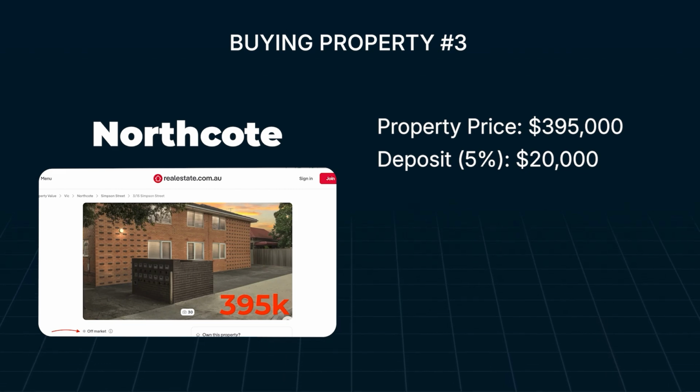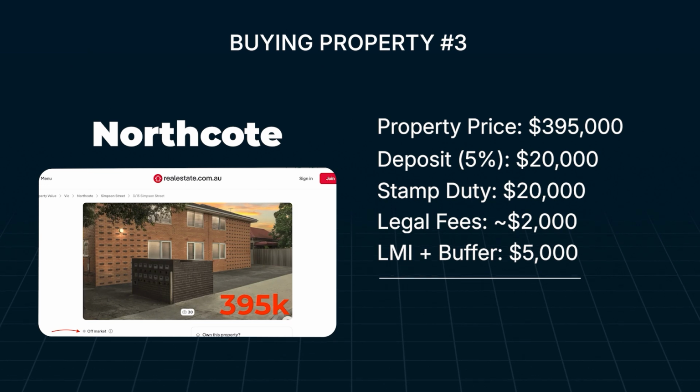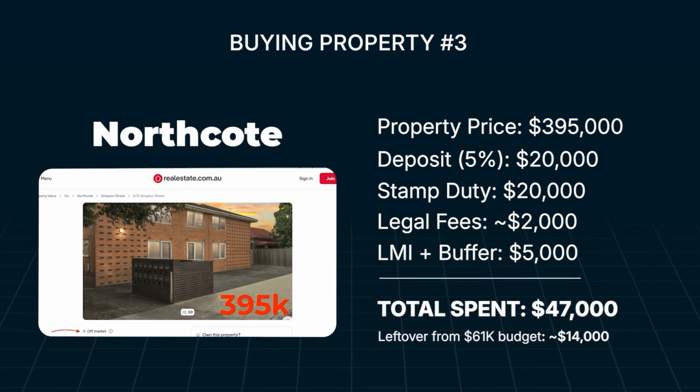5% of 395, let's just round it up. I'm rounding it up in these scenarios. 20K, stamp duty is a little bit more in Melbourne, so we'll round it up to 20K. Legal fees, 2K. Miscellaneous buffer, LMI, 2K. So we're into it for about 47K, and we still got about $14,000 left. 61 minus 47. Let's just say $14,000 left. But we bought the property.